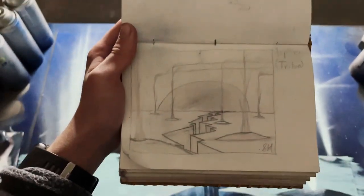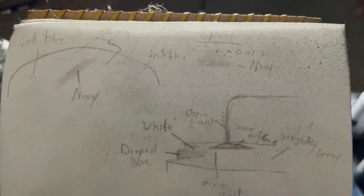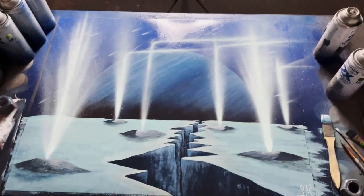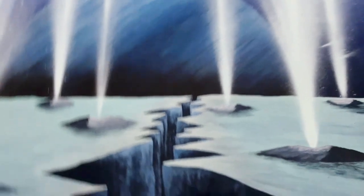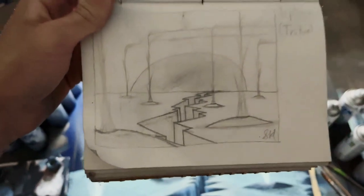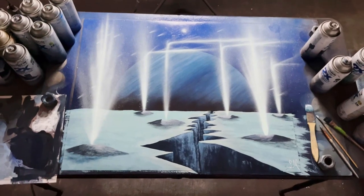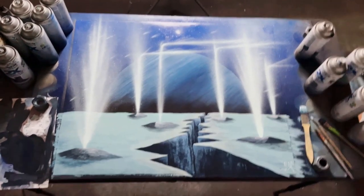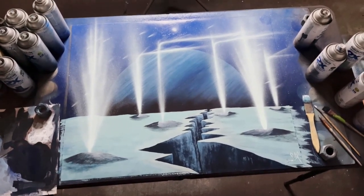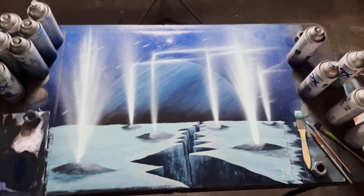I'll show you all the sketch one more time. Details up here. Now this is one of the very few times where I believe the painting looks significantly better than the sketch. Usually my drawing skills outweigh my painting. In this case, and in rare cases like the Saturn one, this beats the sketch by a long shot.